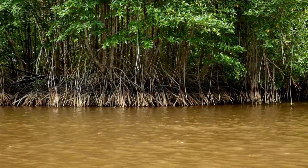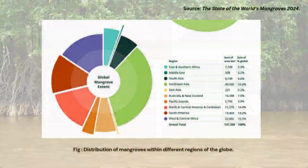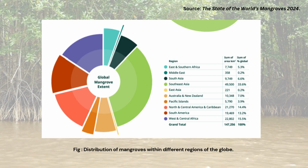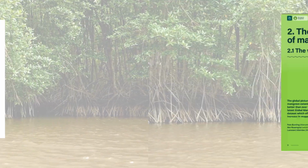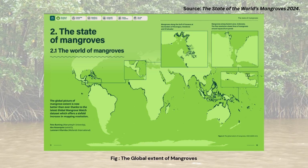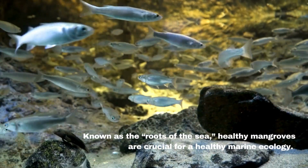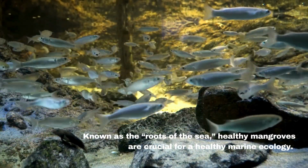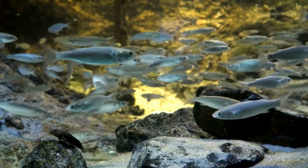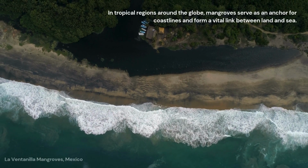Mangroves are vital ecosystems found along tropical and subtropical coastlines, covering approximately 150,000 square kilometers globally. Mangroves protect coastlines, prevent erosion, and support a wide range of biodiversity. These unique ecosystems, however, are not just ordinary wetlands. They are incredibly adapted to the environment, where land meets the salty sea.